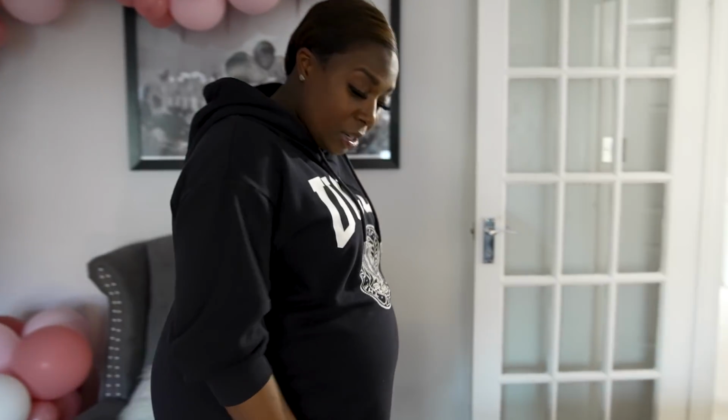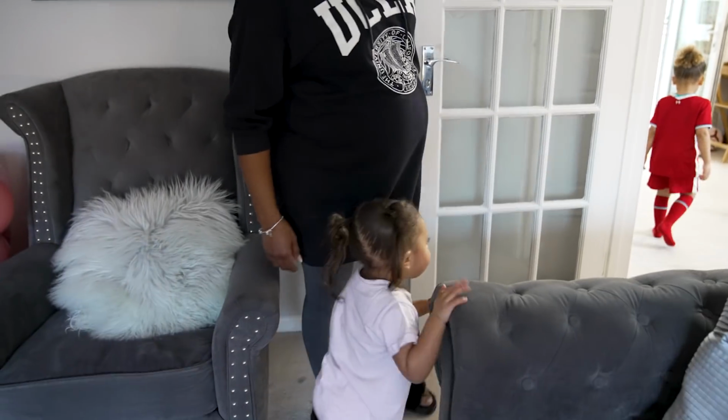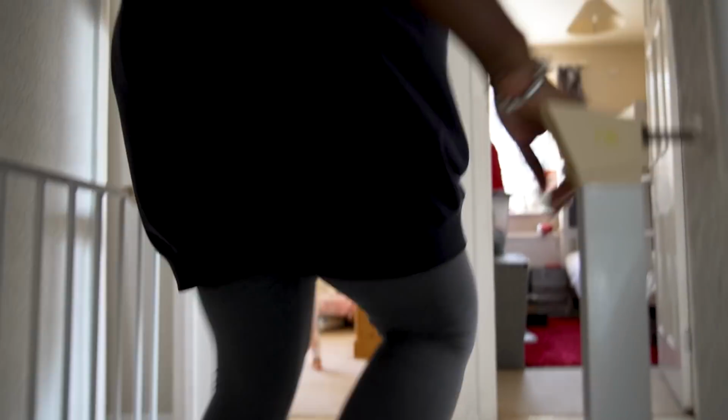Right, where should we go to next? Is it time to go upstairs? Yeah, right, you lead the way, Miss Madam. Good girl. All upstairs. Apparently we're going to the girls' room first, okay?